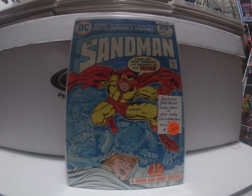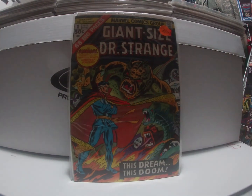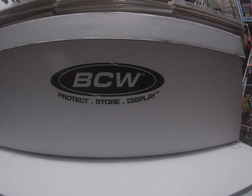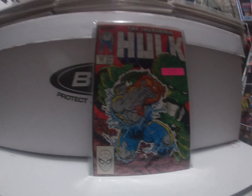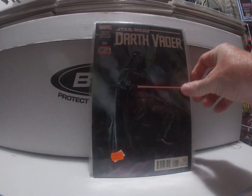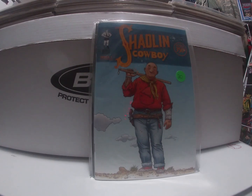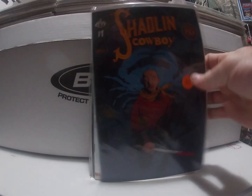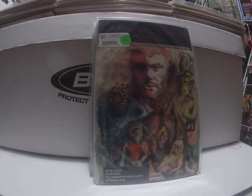The Sandman #1. Giant Size Doctor Strange #1. 1975. Hulk 342. Is this McFarlane? Yeah, that's McFarlane art. See it down here. Star Wars Darth Vader #1. Hell yeah, these are dope. Mignola Shaolin Cowboy #1. And #2. Look at this rare rose right here.